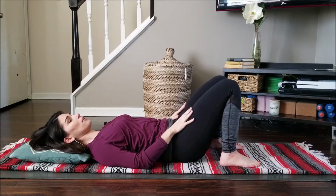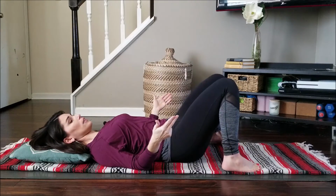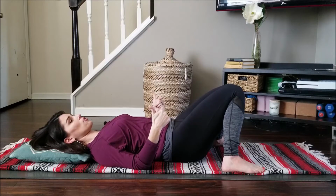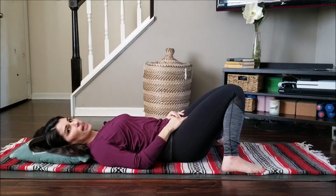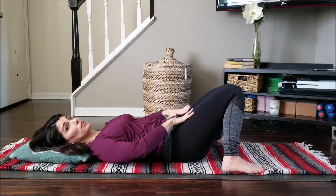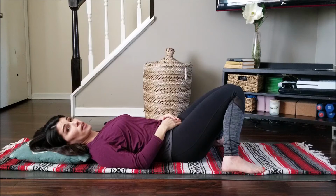Now, some of you might feel a little strain keeping the legs upright, so you can walk your feet slightly wider than the hips. Let your knees come into touch, and this will act as an anchor as well as create internal rotation of your femur, your thigh bone. That can also release a little pressure on the pelvis.